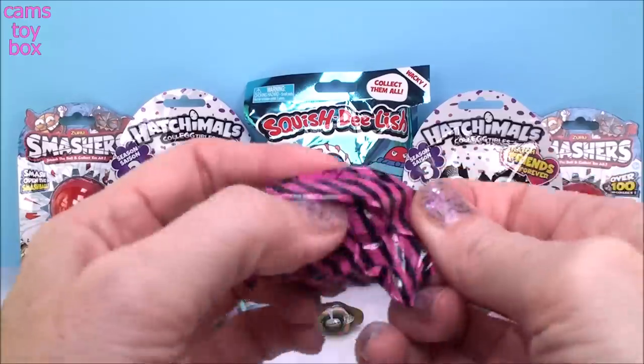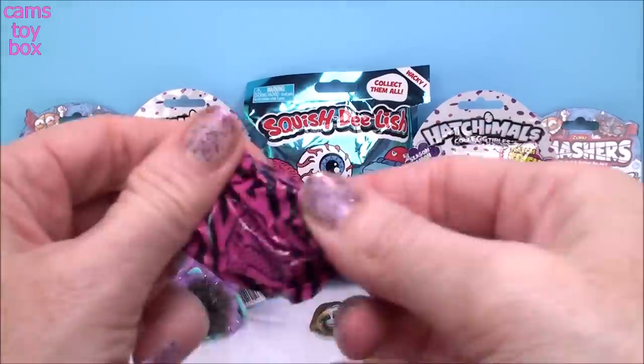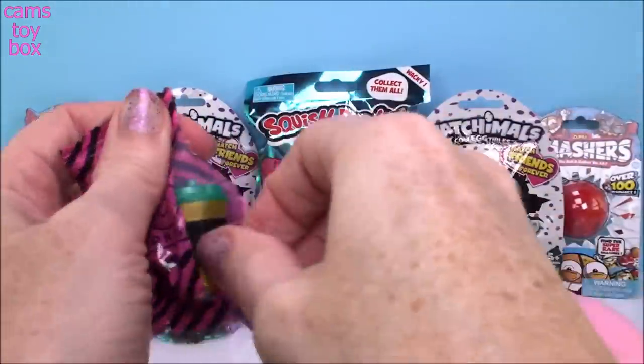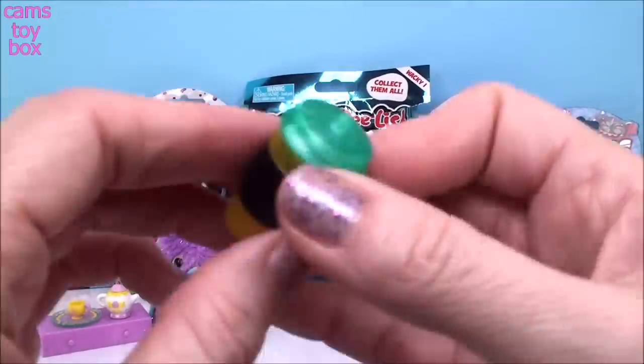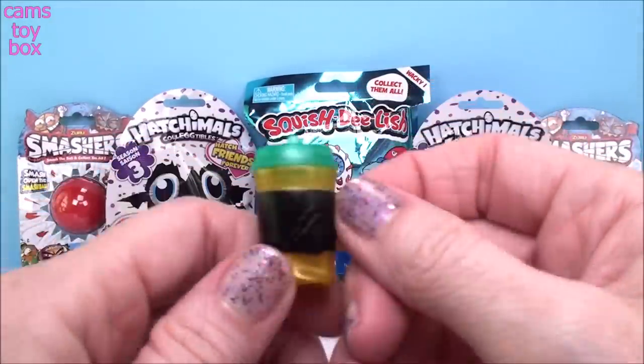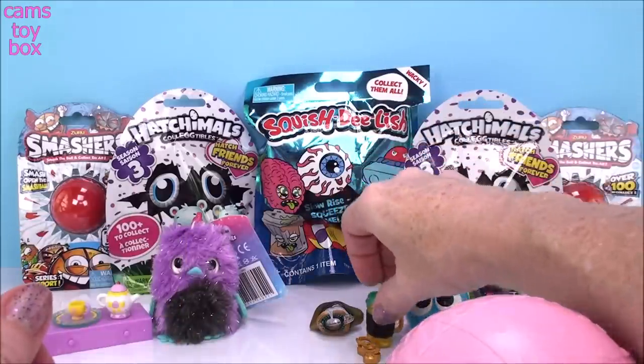And our last blind bag. This is gonna be our drinking cup, right? The baby's bottle. Ooh, very pretty. Gold black with the green top to match. That's really pretty. Almost has like a glittery metallic finish. I like it. Totally matches the outfit.